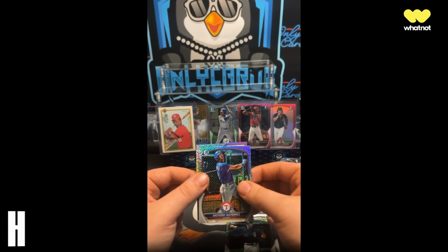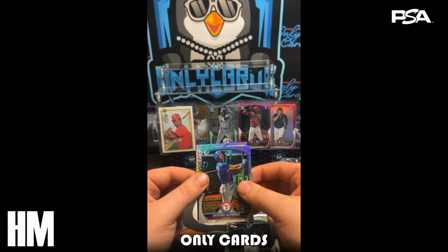Our third and final honorable mention for this week comes from Only Cards, who breaks over on Whatnot, and they were opening 2023 Bowman Chrome Baseball.